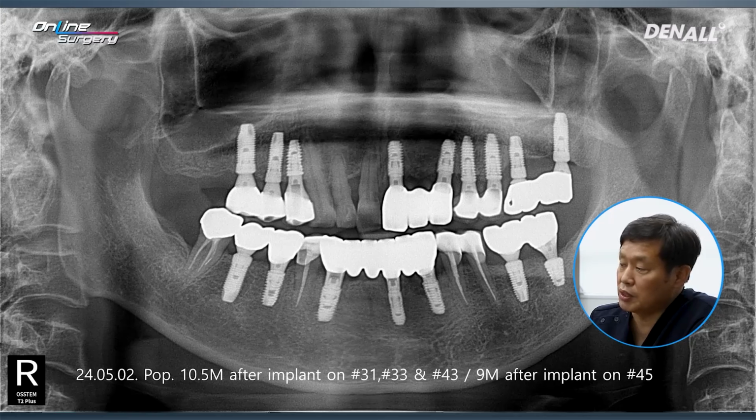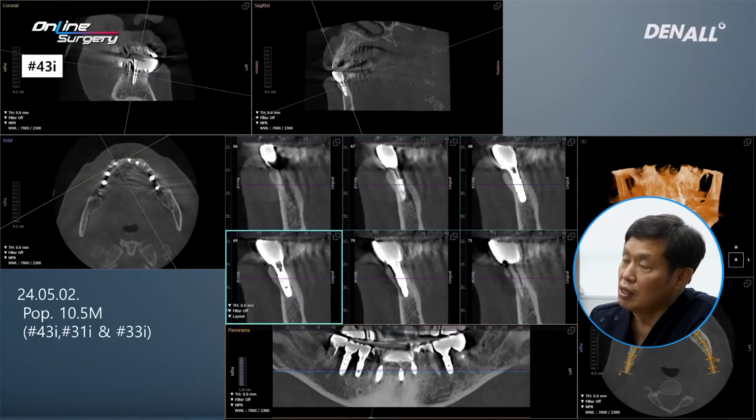So more than 10 months have elapsed since 31, 33, and 43 were placed, and it's been about 9 months since the implant placement in number 45. In 43, after 10 months, you can see on the labial side, bone is nicely maintained.